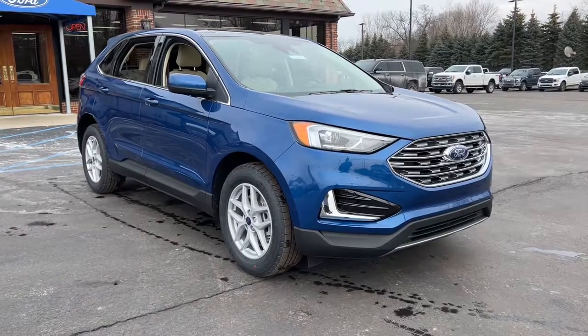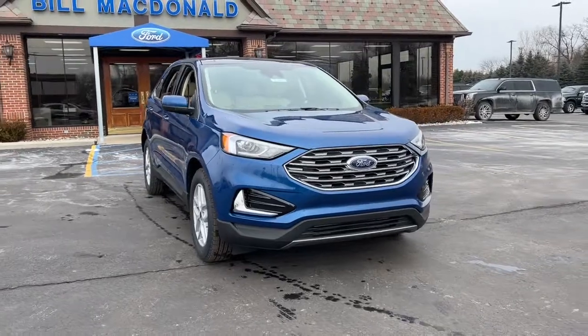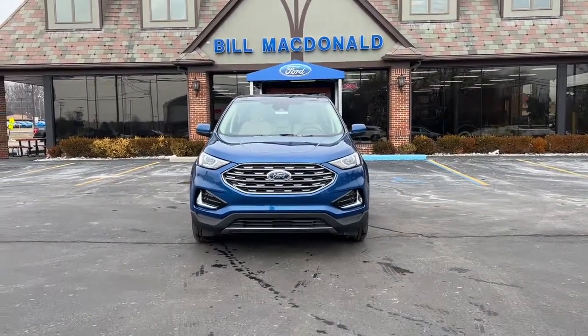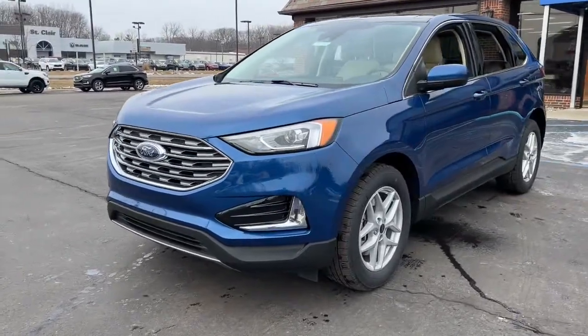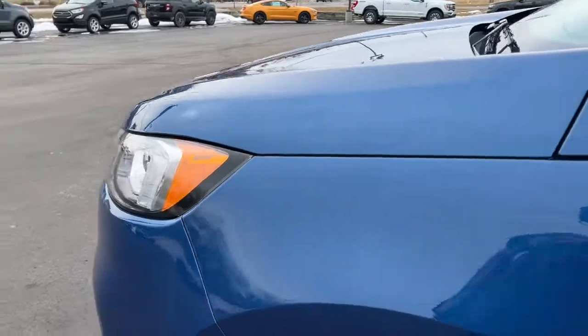Go home happy with the 2022 Ford Edge. Take a closer look at this smart and sporty Edge. This midsize crossover leverages technology to maximize traction, safety, and convenience. Versatile, capable, and loaded with style. This SUV brings can-do confidence on every adventure.